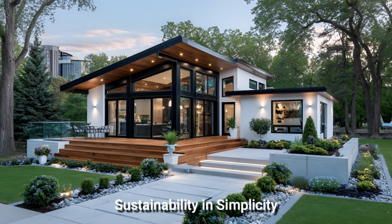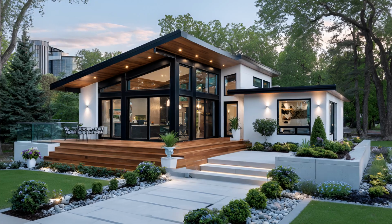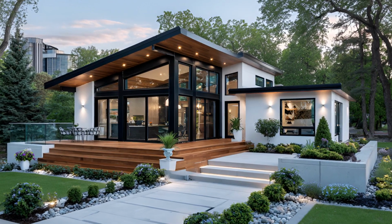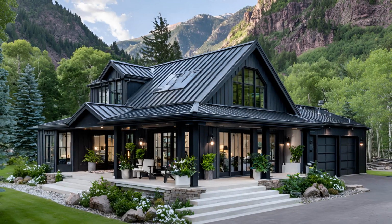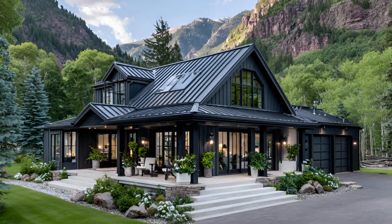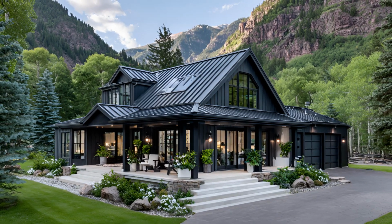Less isn't just more, it's smarter. Sustainable design principles guide many modern farmhouse choices: passive cooling, reclaimed materials, and efficient systems. The simplicity here isn't just visual, it's environmental. It's design that respects both the past and the planet.